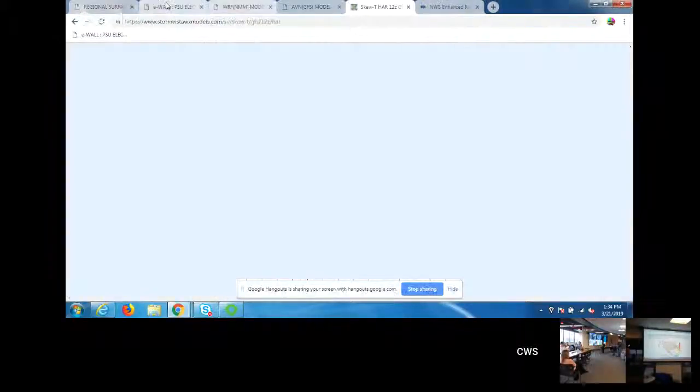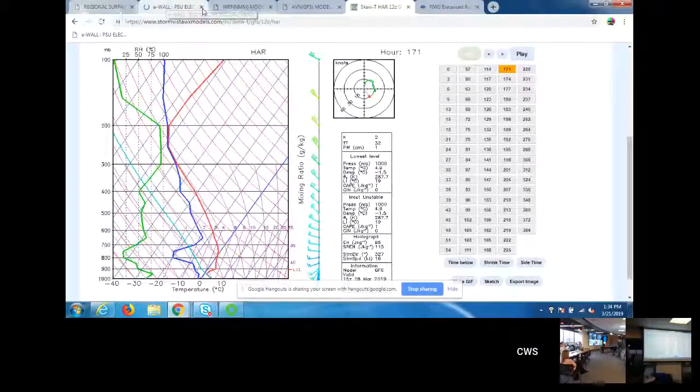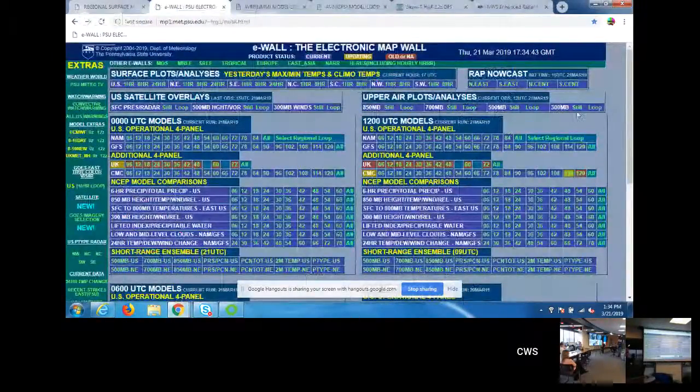Closer to home though, we'll just go right to top down here. So here's 300 millibars.